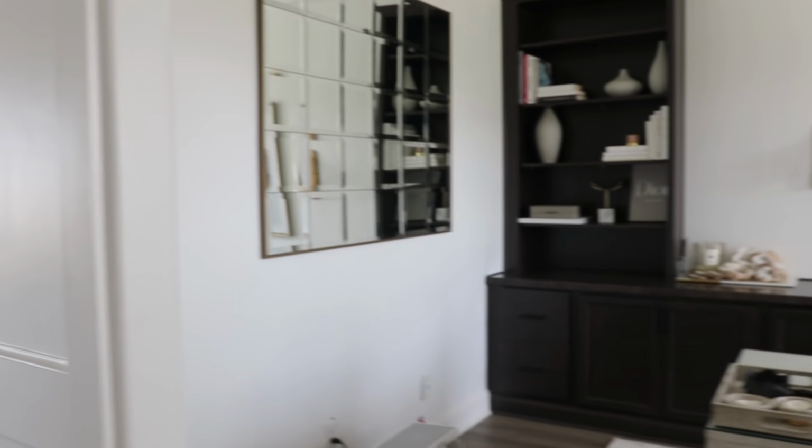The really great thing about the wall is this trim kind of stops here, so pretty much the wallpaper would go all over the wall and then it would kind of finish off here. So I think it'll give a really nice look.